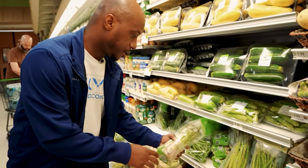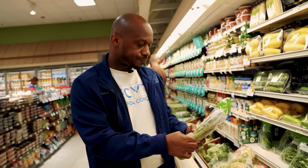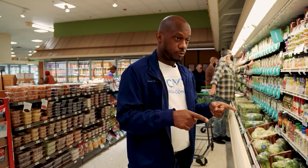Another great thing to pick up is asparagus. Asparagus is great next to any piece of protein. It's a great source of fiber, especially when you're on your GLP-1 agonist, and can help you to be a lot more regular due to some of the non-digestible fibers that are in the asparagus. So that's also a go. So lots of goes here.